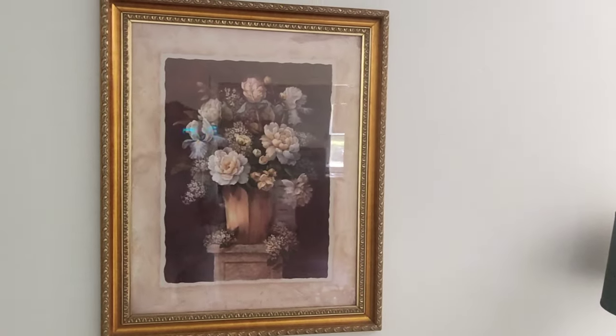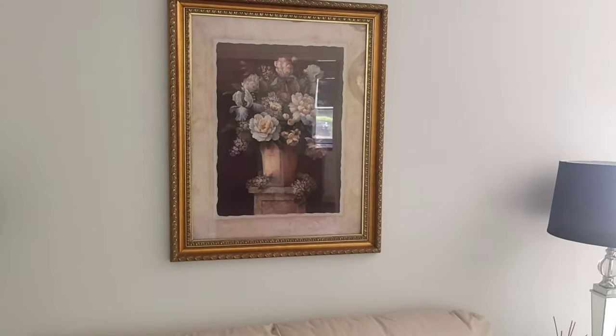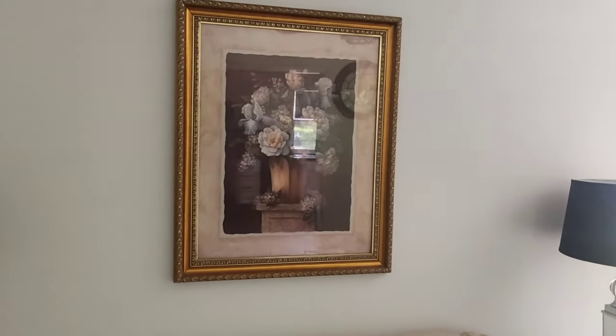Now this picture is an old picture. We purchased this right before we got married. So this picture is about 20 years old. It was a set of two other pictures, well, at least one other picture. So yeah, that's old.